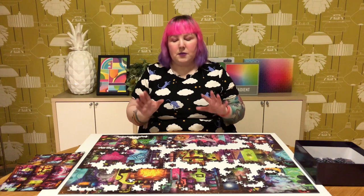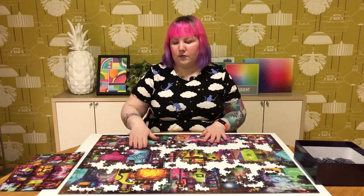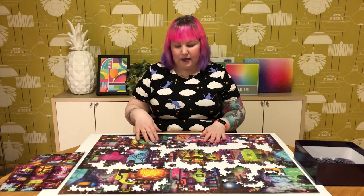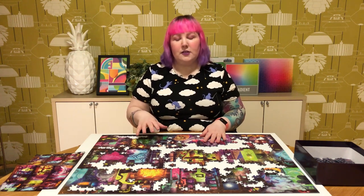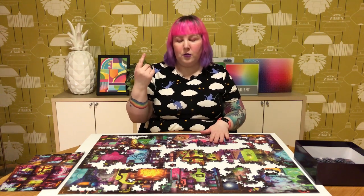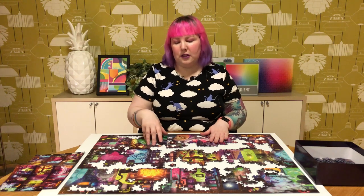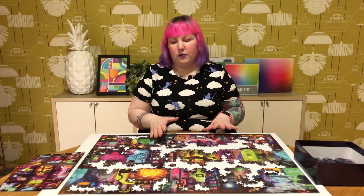The piece quality has been excellent. It has a beautiful smooth finish, really nice to touch, and definitely anti-glare, a very matte anti-glare finish, which is great because I find the light I work under tends to leave spot reflections on a lot of my puzzles. So that's been super helpful putting this together.